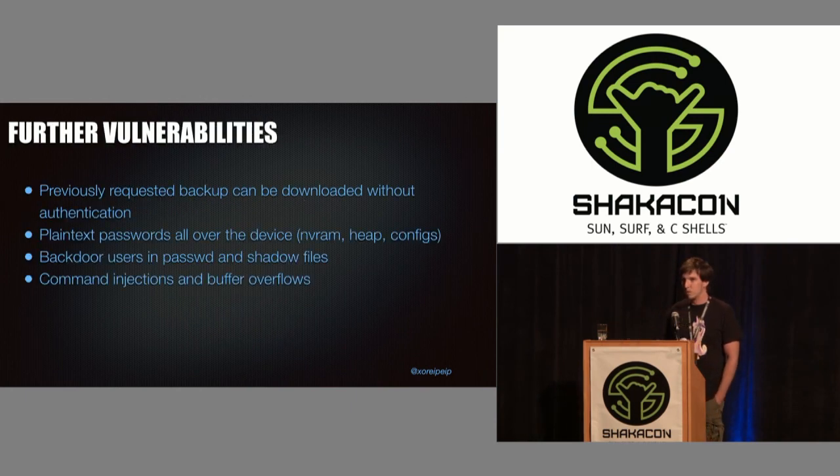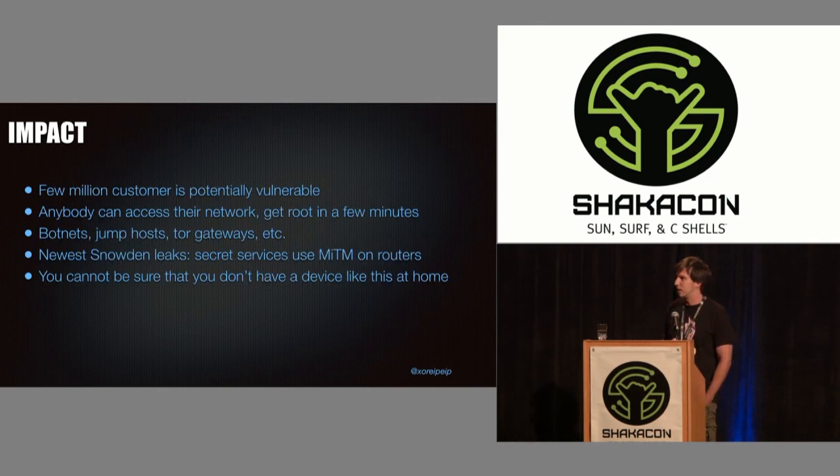And there are more and more vulnerabilities. I already told you about the previously requested backup that can be downloaded without authentication. There are lots of plain text passwords all over the device for different reasons. There are command injections and remote command execution bugs, which I didn't tell you about. And there are 3 backdoor users in the passwd and shadow files for different reasons. I don't know. So what's the impact of this presentation and these bugs?